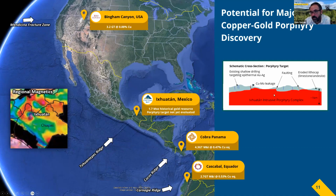And if we look across the schematic here, this just illustrates that lithocap zone in blue there, where the historical drilling targeted soil anomalies and the Campamento deposit was found. Numerous other target zones have been found with compelling grades. But what hasn't been tested, and really the sleeping giant here, is this intrusive porphyry complex that sits just beneath the lithocap. In a few places, it actually does daylight. But we see a lot of copper and moly anomalies on surface, which are presumably leakage from this porphyry system, indicating a very fertile system.